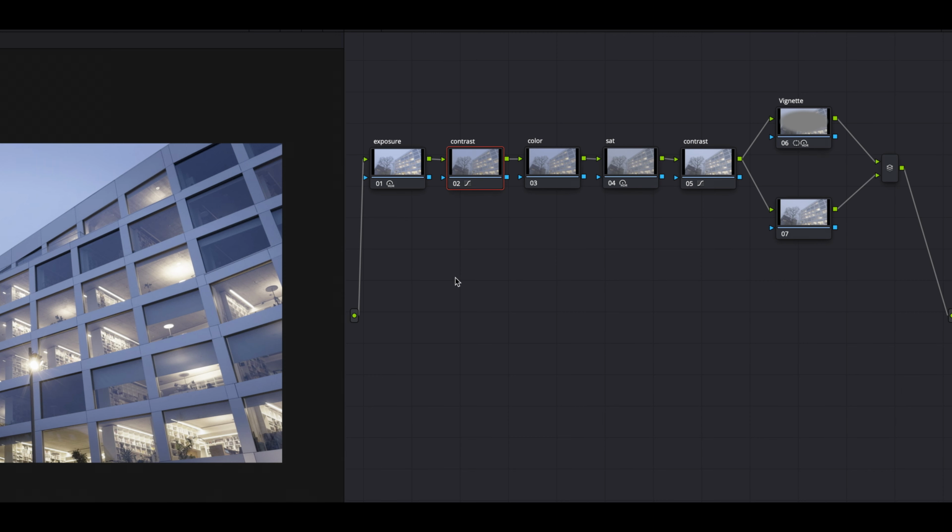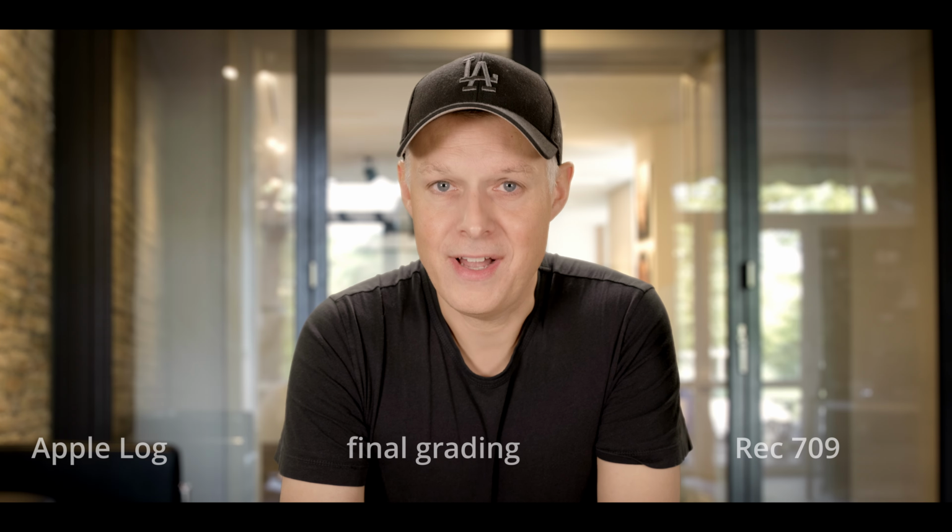Then I graded every shot, adjusting exposure, contrast, color, and saturation. I put a light vignette on most of the shots. I will now rerun the video and split the screen into 3 parts, so you can see the different steps next to each other. On the left side, you will see the untouched log material. On the right side, you will see the Rec. 709, meaning after I put the color transfer effect on it. And then in the middle, you will see the final grading.